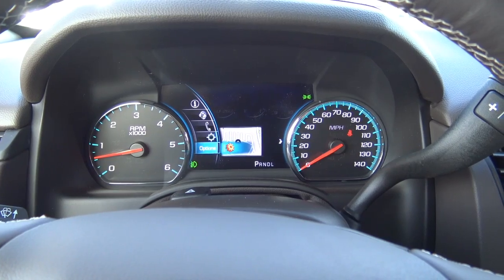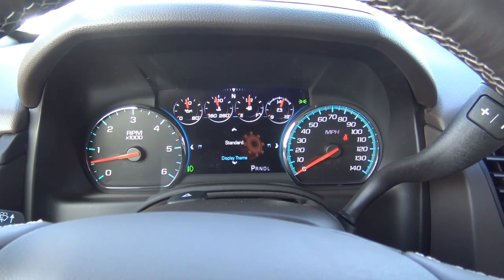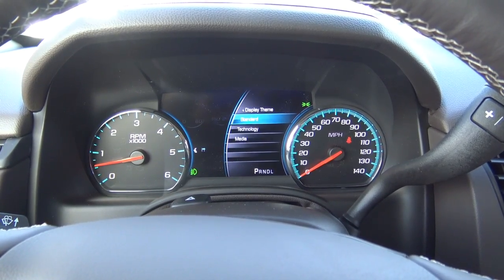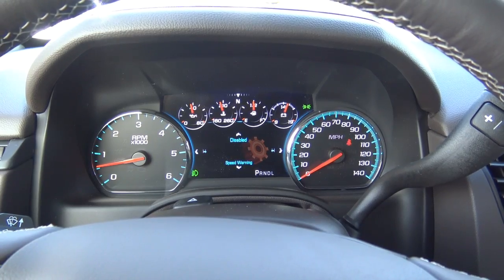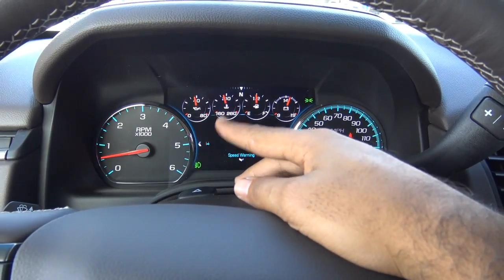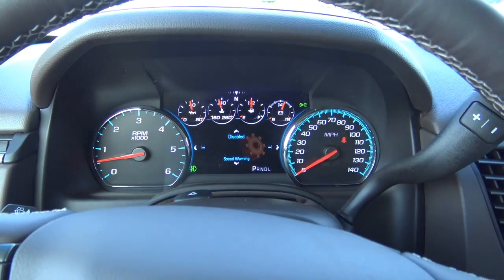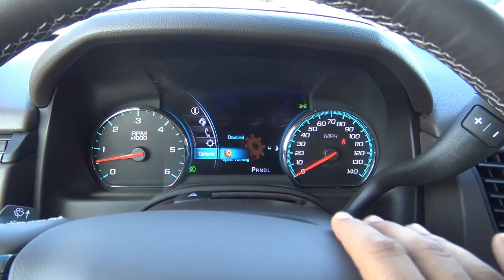And you have your options. There's many different settings that you could change. You could change the units from US to metric, and you could change the display theme from standard to technology to media. Then you have your info pages too, and your speed warning. You could turn that on or off. And up here you will also find your oil pressure as well as your fuel gauge, coolant temperature, and your battery voltage. But overall, love this little TFT screen here.